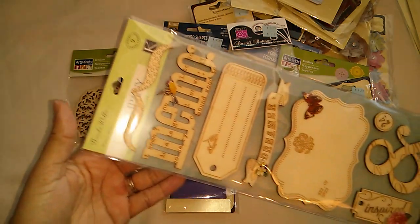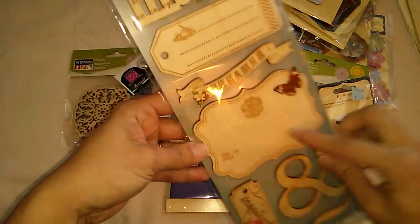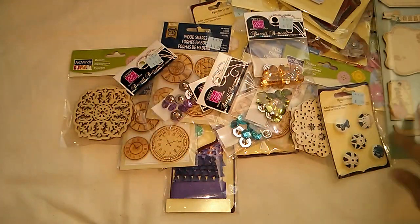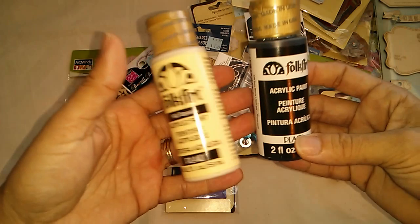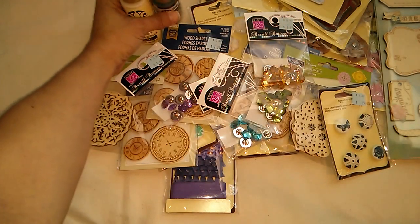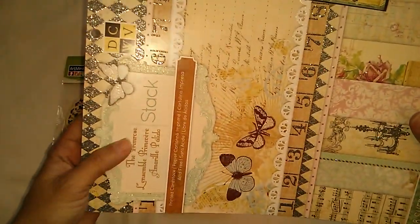These K&Company embellishments were $1.99, so $1.19. And these paints were 89 cents. And let's see. Then I finally found these DCWV paper pads, the Primrose. So let me show you.